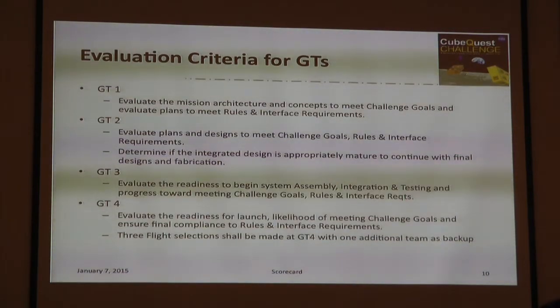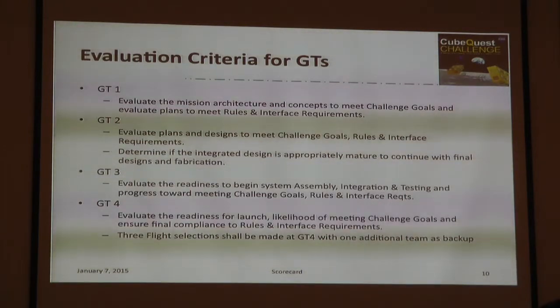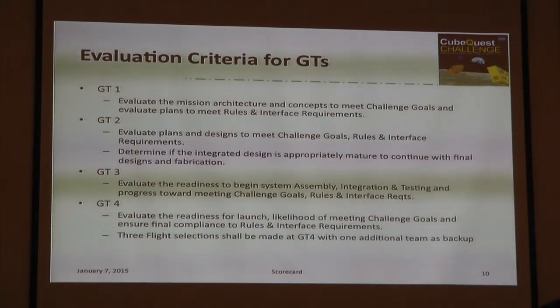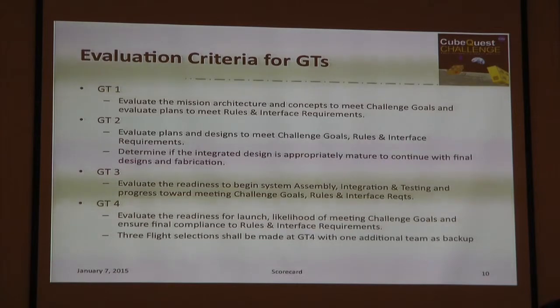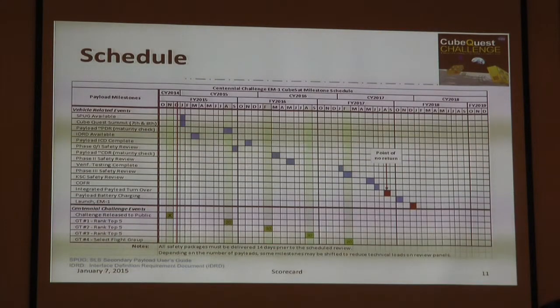And as you see, by the time you get to GT4, you're going to see a number of required metrics that you do have to meet since you're going to be interfacing with SLS. So let's go to the next slide. This is a more detailed schedule than what we showed you before. It shows some of the more critical documentation and milestones that you'll be expected to meet for each of the stages. At the very bottom, you can see each of the four grand tournaments by date, and you can then look up and see the corresponding documentation that's going to be expected. So let's go to the next slide.